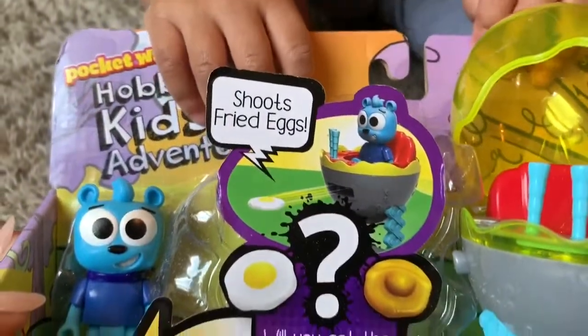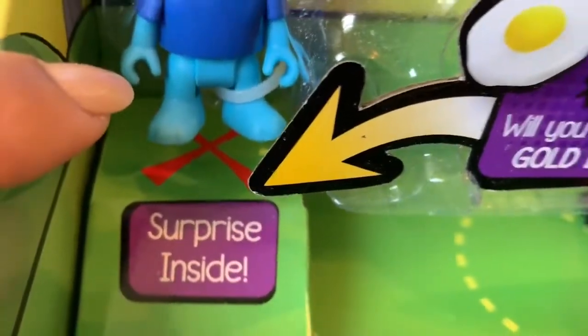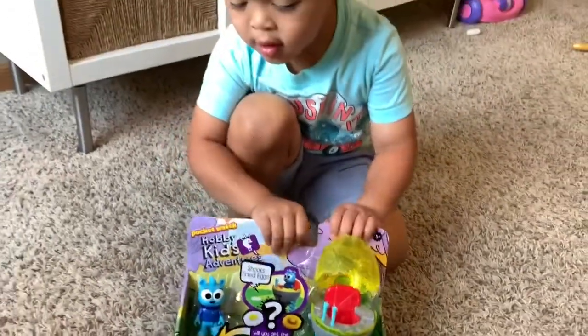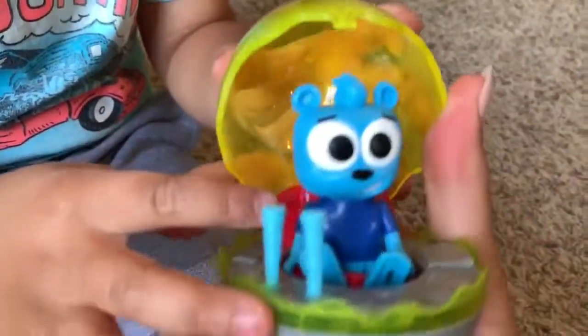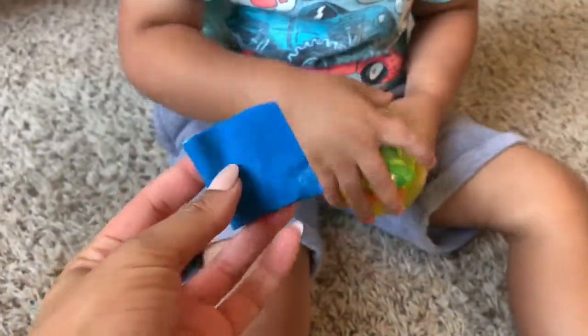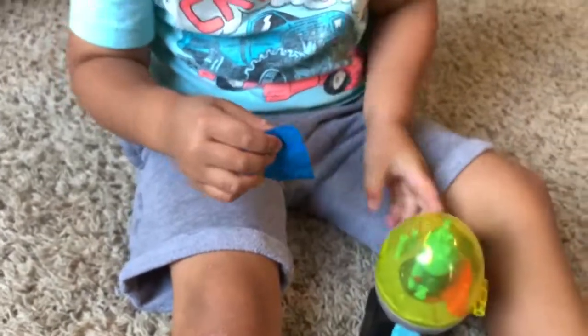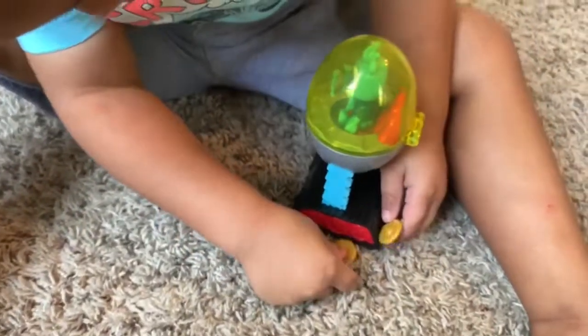Let's open up the eggmobile. It shoots fried eggs. Will you get the gold egg? Let's find out, guys. Check out the eggmobile, guys. You have Hobby Bear in the eggmobile. Okay, guys, so we open up our surprise and let's see if we got the gold egg or the regular egg. Let's have a look. Oh, guys, we got the gold egg! Wow, we got the special gold egg, guys!